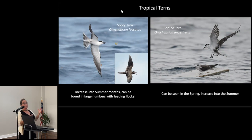but you'll see them in huge flocks, sometimes flocks of hundreds of sooty terns circling out over feeding flocks of shearwaters in the summer. So in the springtime we see a lot of different species. There are species moving through, but in the summer we have higher numbers of individuals, and you get more practice a lot of times with the shearwaters and things like that. But it's always exciting to see the sooty terns. This one has a little fish that it just picked out of the sargassum, and they'll feed a lot on that and on flying fish, which is always really cool to watch.